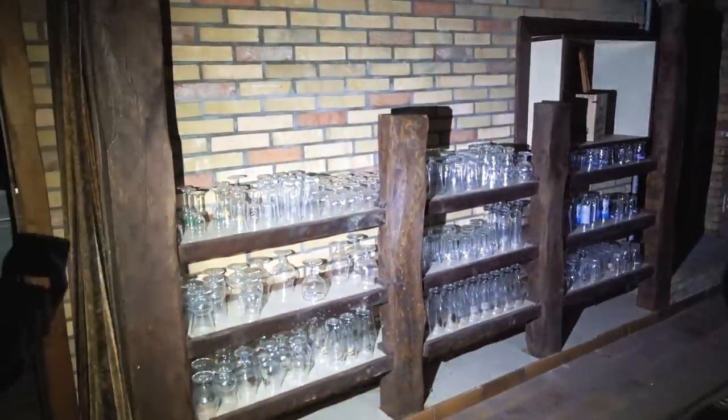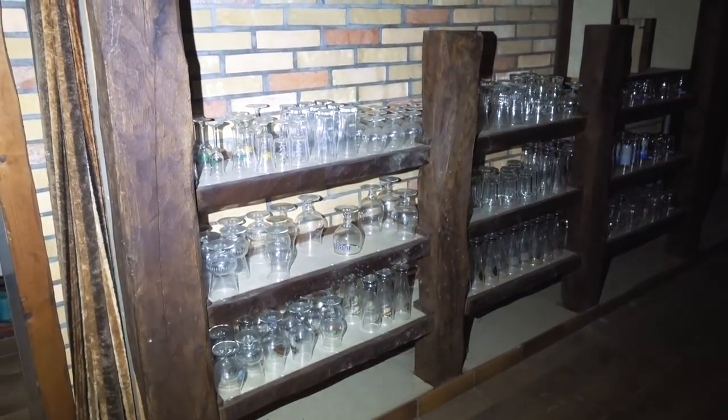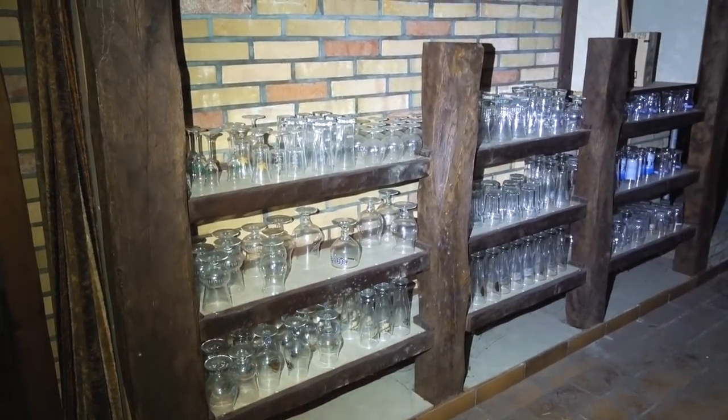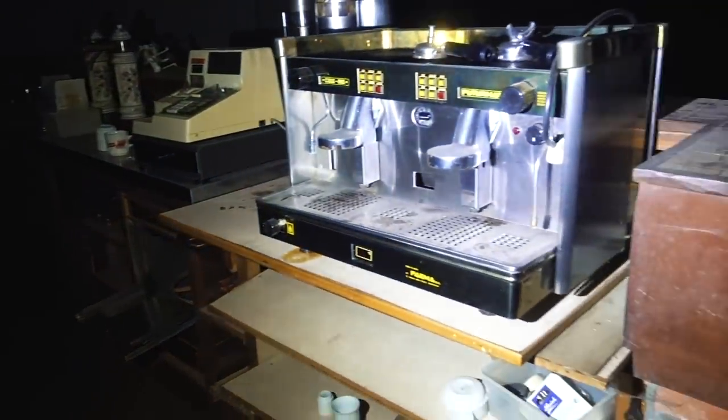Take a look, guys, isn't this unbelievable? The glasses are just completely left behind untouched. And then next to it, a coffee machine.